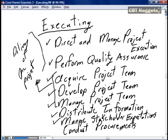We added the new process for identify the stakeholders, and there's increased emphasis now in this fourth edition on managing of the stakeholders' expectations. So again, another change in the executing process group that you need to be aware of as you're preparing for your PMP exam. And finally, our last piece of executing is conduct procurements.